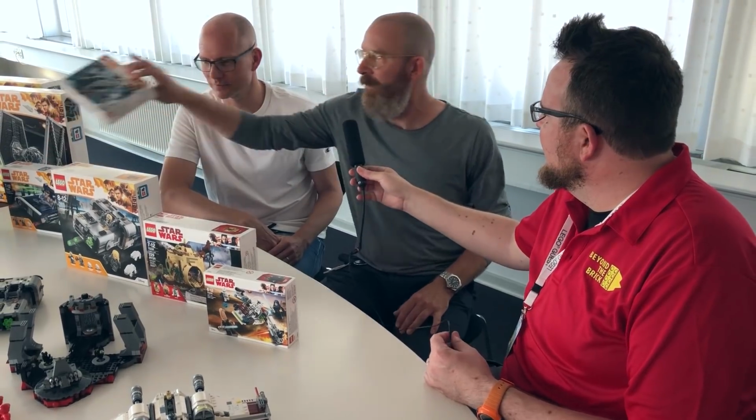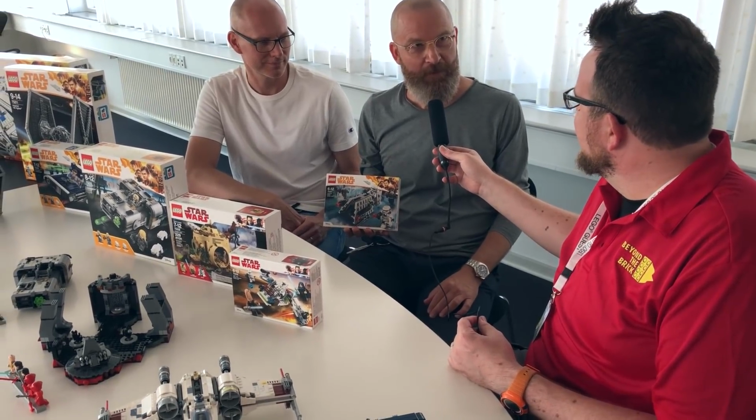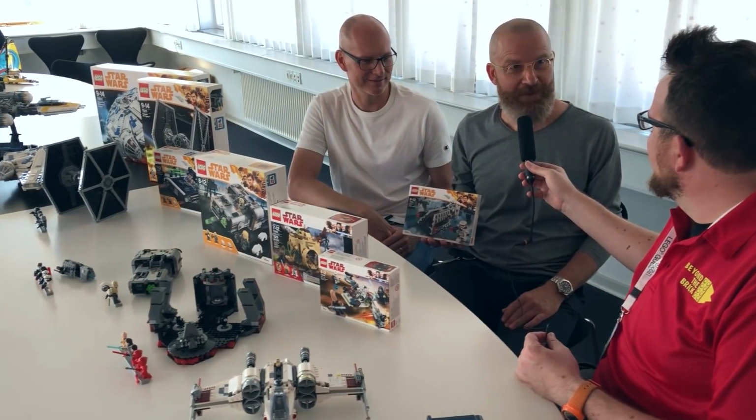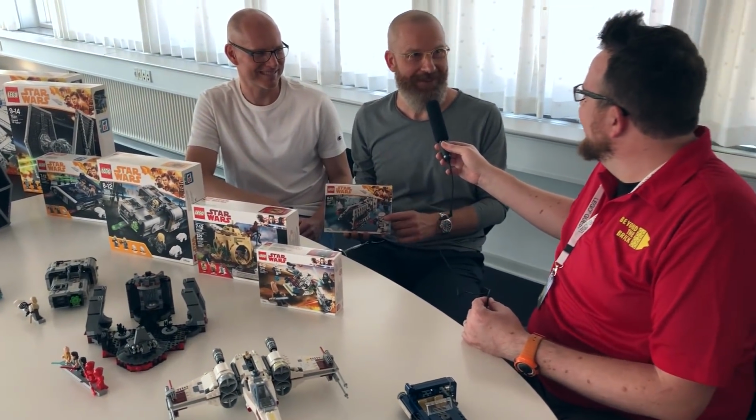An example, for instance, with the new Solo movie was this little police speeder. We started development of this one a long time ago, and then suddenly we heard from Lucasfilm Disney that maybe it's not in the movie anymore. I was like, oh, that was really annoying. But then finally we got the surprise when we went to the cinema. We could see it was actually in the scene and was in the movie. So that was a good thing.